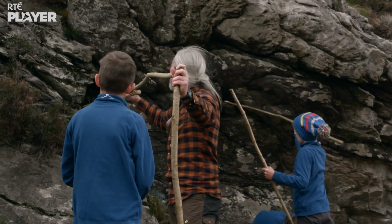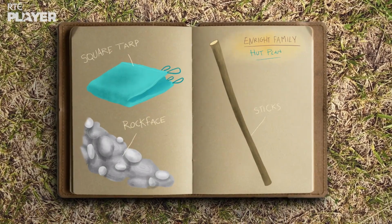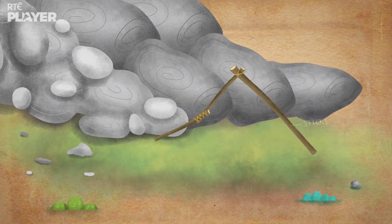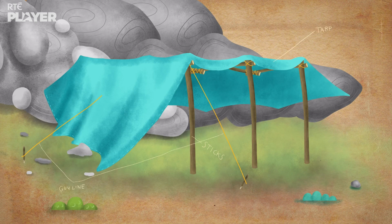I think so. For tonight's shelter, we're going to use a tarp, our walking sticks, and the existing rock face that we're sleeping under. Firstly, we're going to tie our walking sticks together to get the correct height and length. Then we're going to jam the extended sticks into the crevices on the rock and into the ground, creating a frame. We can then hang our tarp over the frame before pegging to the ground.